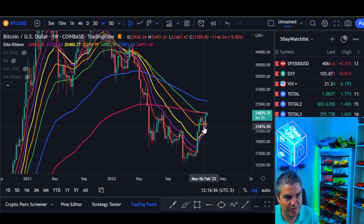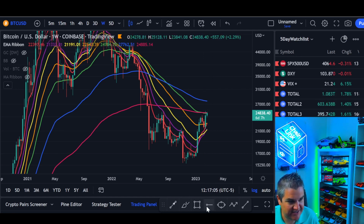On the weekly scale, we want to watch 21.8. If we close below that, that could be a crack in the ice. We need to be throwing up our spidey sense if we do that.